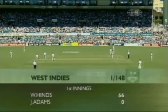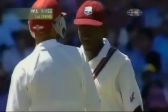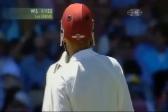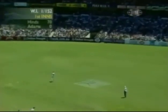Six to Wavell Hines. Jimmy Adams not yet off the mark. That's a good shot. No one at mid-wicket. And the left-hander really shouldn't allow a leg spinner to bowl without a mid-wicket. Not in the deep. A beautiful short-arm jab. Wasn't all that short. McGill for a moment might have thought he was in with a chance. Bit of bounce there was to Wavell Hines' benefit. It was only a short arm.